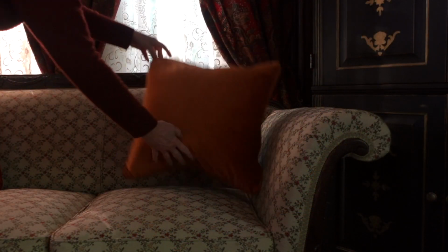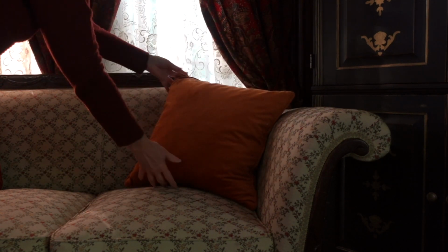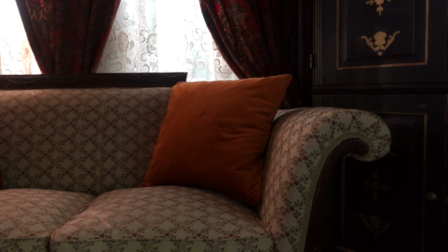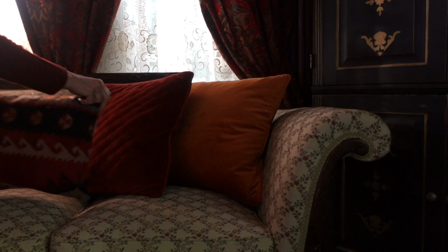One of my favorite color combinations is red with orange, just as it is in nature. And I always love bringing out these velvet pillows and then adding a coordinating Turkish kilim to kind of pull it all together.